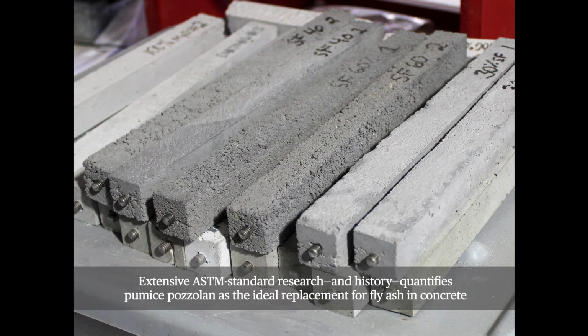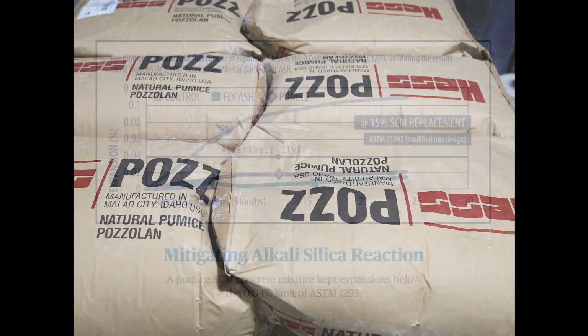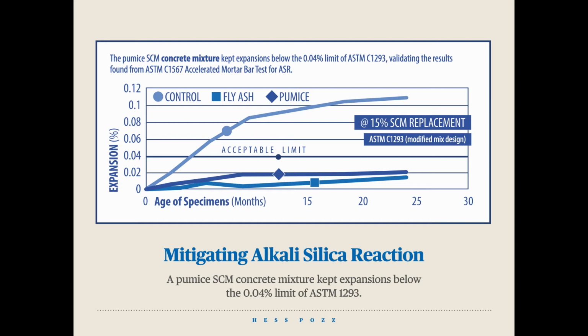More recent in-depth research, along with a better understanding of concrete chemistry, has since provided a great deal of useful knowledge into the underlying factors that contribute to the long-term durability of concrete. Thus, the need for natural pozzolans has returned. Among the list of benefits brought to the table by natural pozzolans, including pumice, are mitigation of ASR, alkali-silica reaction.